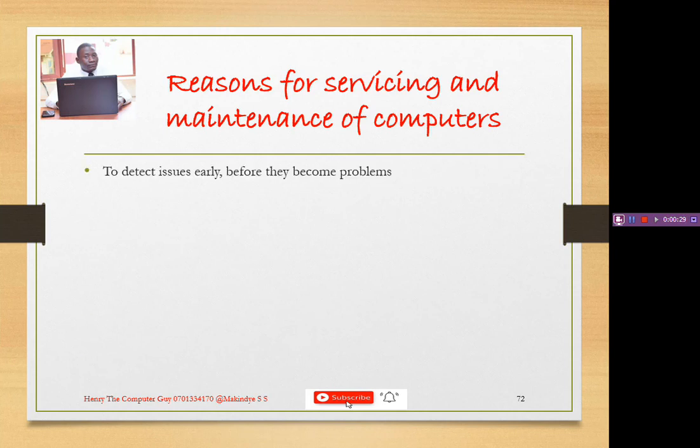Point one, to detect issues early before they become problems. For example, if you install antivirus software on your computer, you can scan the computer and know that it actually has some viruses. Then you react accordingly, or you delete them before they destroy everything on your computer. So we service our computer to detect issues early before they become bigger problems for us.